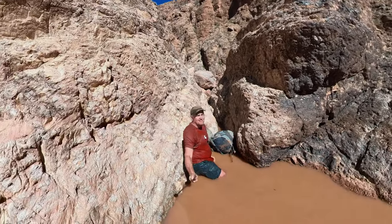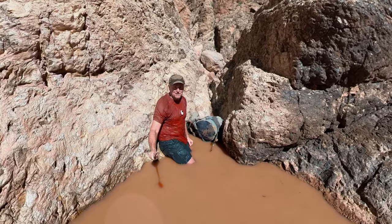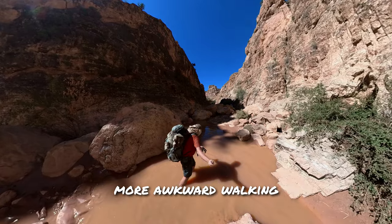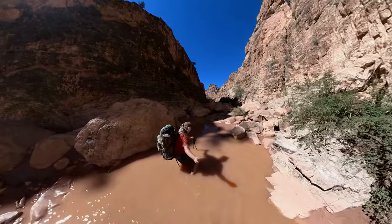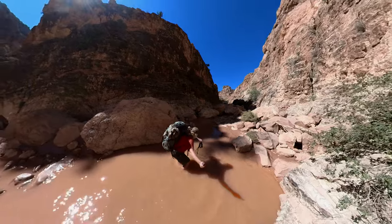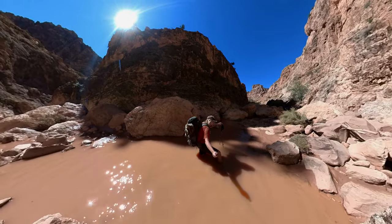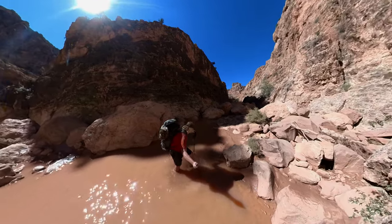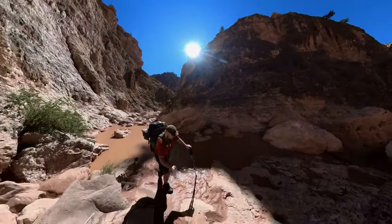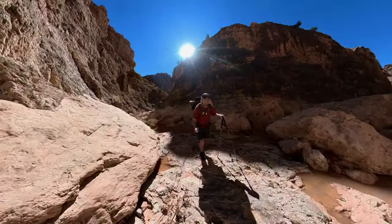Success. As long as I can get the pack up through that. All right. Day 2, day 39, either one you want. It's so hard when you can't see what you're walking on. These boulders are so uneven through here. And slick. Have I mentioned yet how slick it is? It's slick. Yep, it's slick.